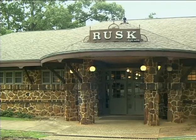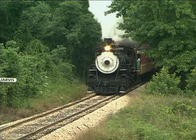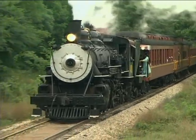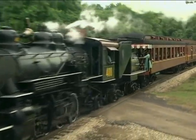Our compliments to the U.S. state of Texas. Back in the 70s, it rescued the abandoned railroad line and transformed it into a living rail museum. One of the few that still has two active steam locomotives to admire. One of them is the Mikado.